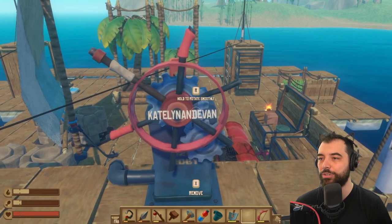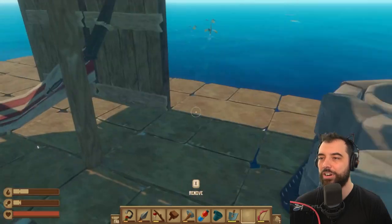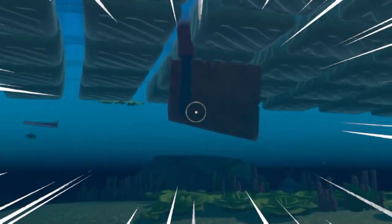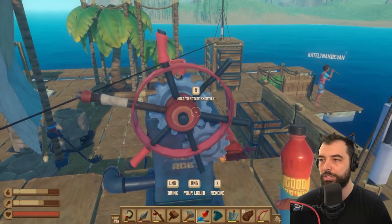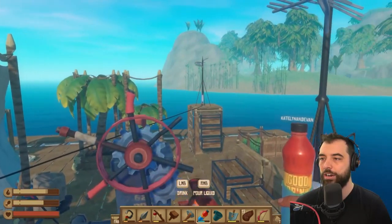You're like, what does this do? What does this do? Oh, it goes down here. Oh, it's a rudder. Look at that. Oh, cool. It's just a rudder that goes down. So I want to go this way also. All right, weigh anchor. Whoa, we're spinning.